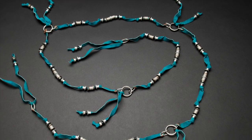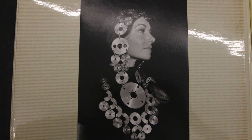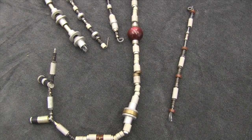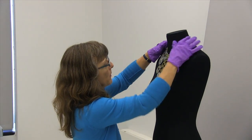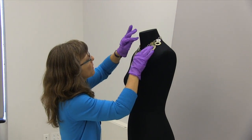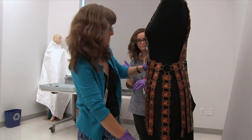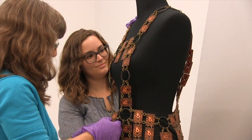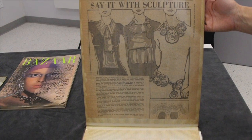I would arrive at a new store and look around to see who the manager might be. As they were telling me that they only looked at new work on Thursdays and to call for an appointment, I would be in the act of hanging up my rack of belts on a convenient door. The mood would immediately change. "Oh, what do we have here?" They would start trying them on, showing them to assistants, and calling friends to come see. The Bazaar cover led to my entire entry into the New York scene.